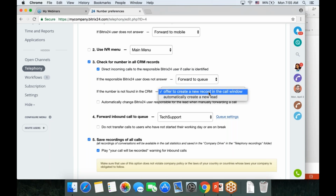So if our system does not recognize a phone number, we think this isn't your current client. This is somebody who is a potential client or a lead who might become your client. So we can either offer you to create a lead for this new phone number, or we can do this automatically. Depending on how many phone calls you receive from telemarketing folks, or unsolicited or mistaken phone numbers, you may select one of these two options.